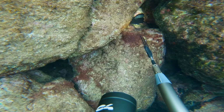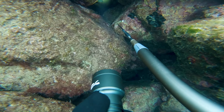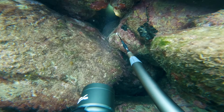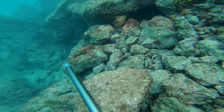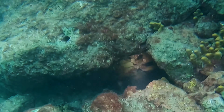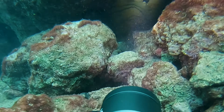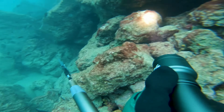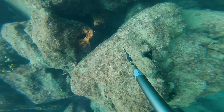More little breams in here, but nothing too serious. I was really surprised there were zero octopuses. Usually I find the little ones, the babies, so I found none today, which makes me think they are over-harvested here.